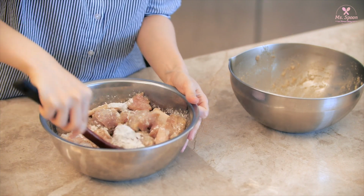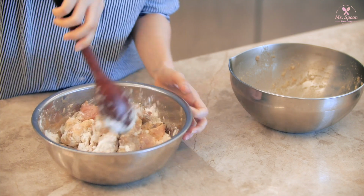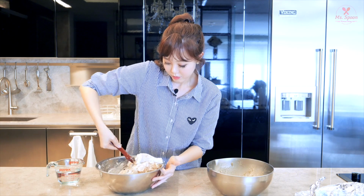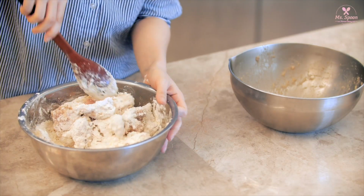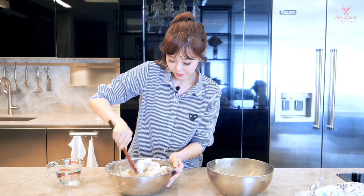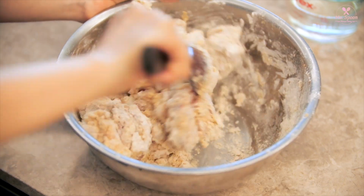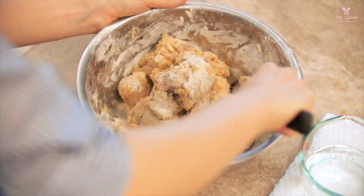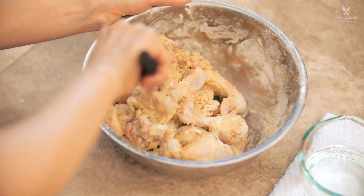And let's coat them evenly. So let's just mix them well together. The marinated chicken smells really good right now. Let's bring 1 cup of water, and I'm going to add this into the chicken pieces, but do not pour all the water at once. I'm just going to keep adding the water a bit at a time so that there's enough water to help them mix. Like I said, don't pour all the water in at once. Just keep adding just a bit of water.